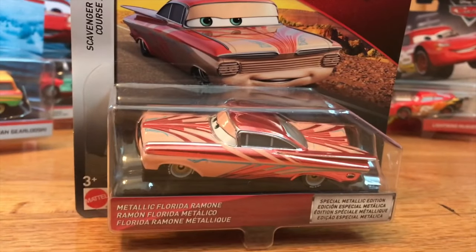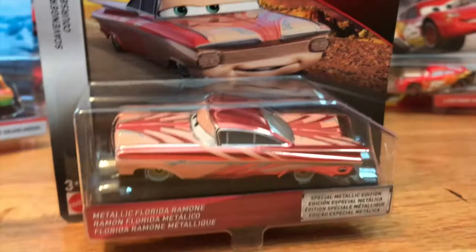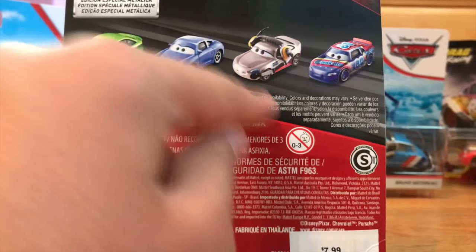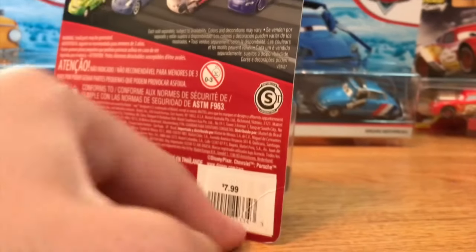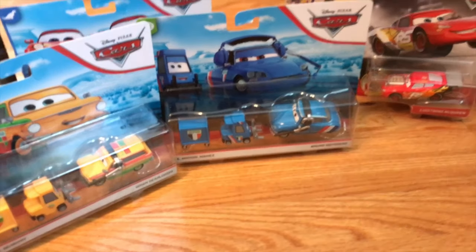He might not be my favorite metallic car, just because he's not all metallic, but it's still a very nice release. See these other guys on the back, still missing Shannon's spokes though. And yes, he was $7.99 because this is a Disney theme park we're talking about. Everything's overpriced. Alright, I'm gonna move him in the back.